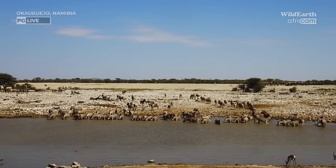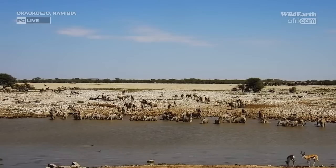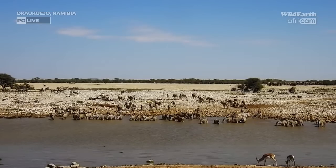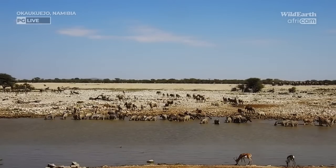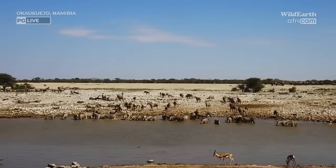There will obviously be lots of separate harems within this bigger group of zebra. Generally, the harems are between six and eight. Sometimes they do get a bit bigger, but the bigger they get, the more chance the male has of losing his females to other males, stealing them for their own harems.